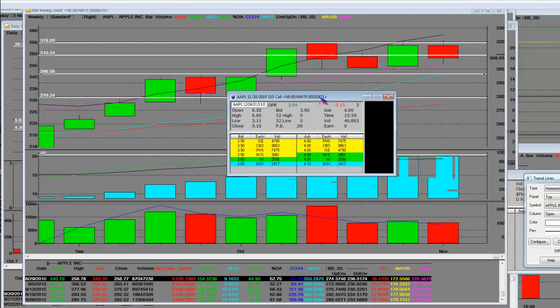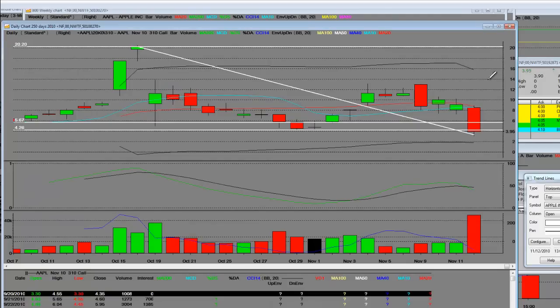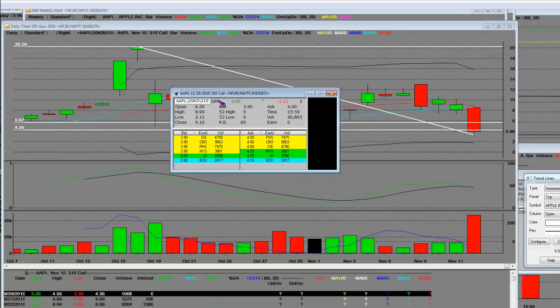And basically that 310 call, I'm going to give alarms out. Right now we've got to deal with this 4-week topping process, and Apple is overbought, and it does need to pull back. And that's the weekly Apple chart. Now, having said all of that, the contracts are not inflated. They were inflated over here. They got deflated. But now they're even more deflated than any other time since this November contract has traded.